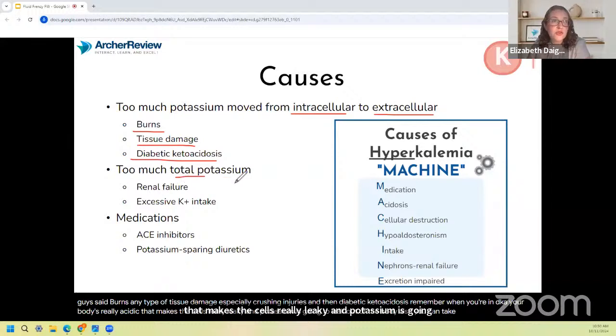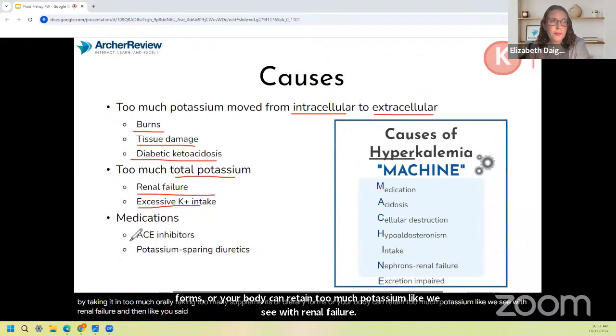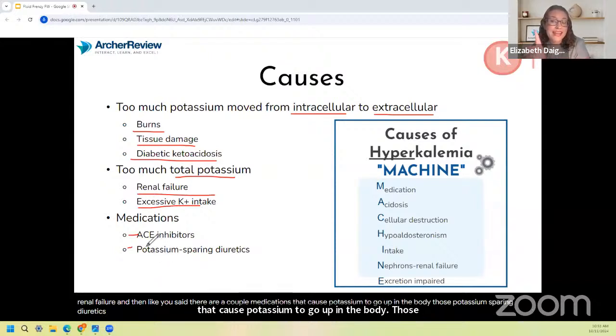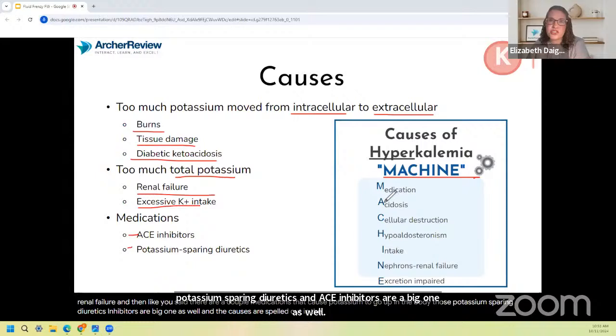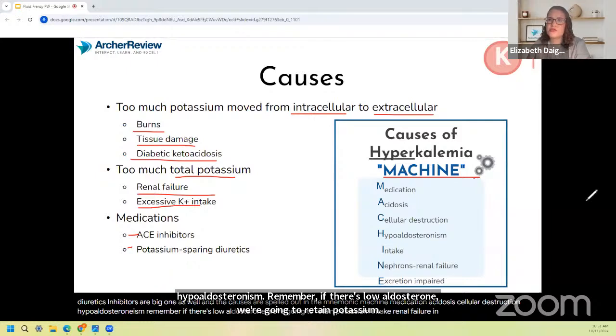Also, you can take in too much potassium by taking it in too much orally, taking too many supplements or dietary forms, or your body can retain too much potassium, like we see with renal failure. And then, like you said, there are a couple medications that cause potassium to go up in the body. Those potassium sparing diuretics and ACE inhibitors are a big one as well. And the causes are spelled out in the mnemonic MACHINE: medication, acidosis, cellular destruction, hypoaldosteronism. Remember, if there's low aldosterone, we're going to retain potassium. Intake, renal failure, and impaired excretion.